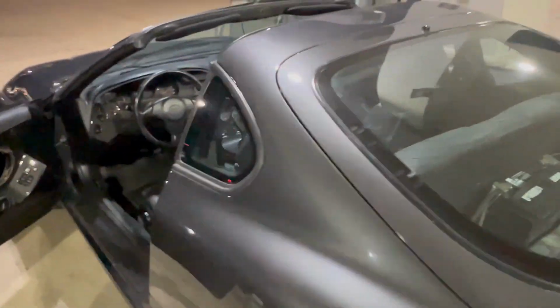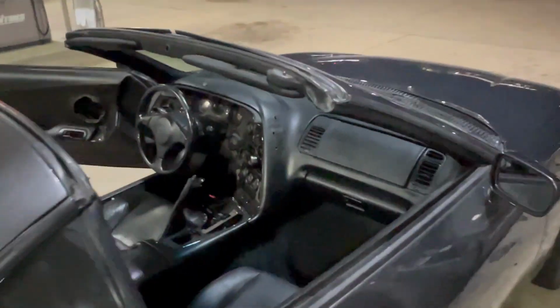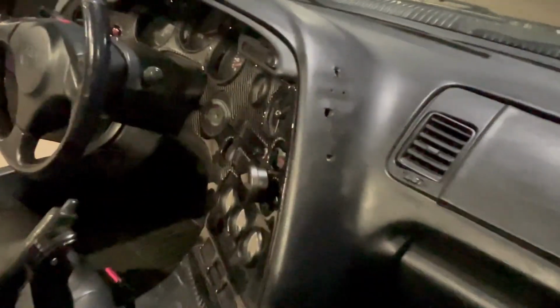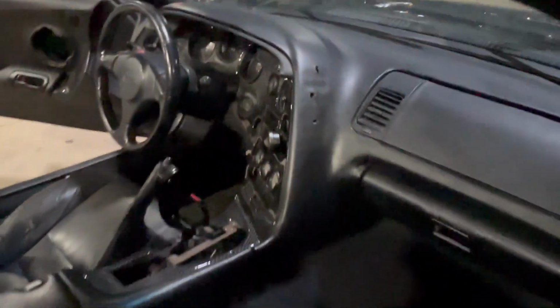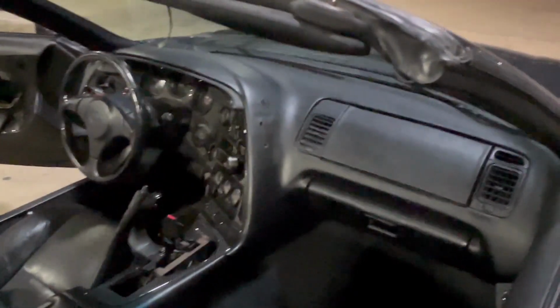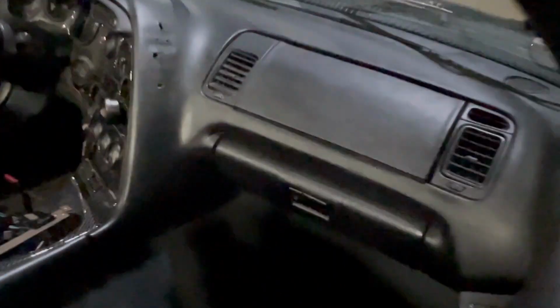Interior, I would rate a solid 6, I'd say 7 out of 10. It's not the worst. It's not in the best shape. You can see right over here, someone has put in some gauge pods. So it doesn't look too bad. But I was actually going to put some gauge pods back there just to cover up those holes. But overall, it's pretty good. No airbag on this side.